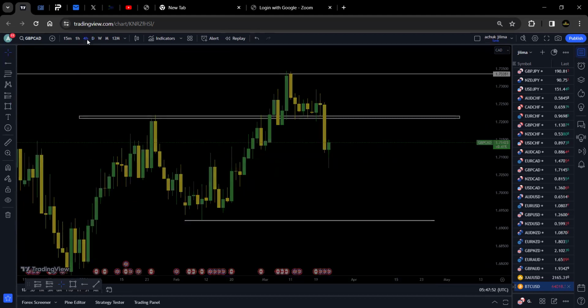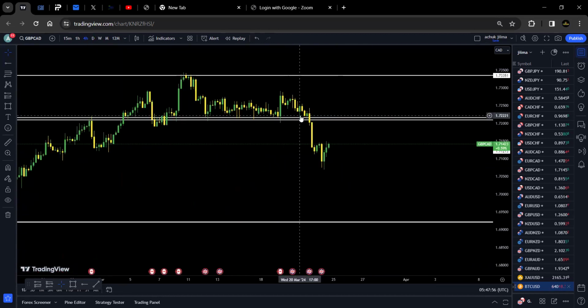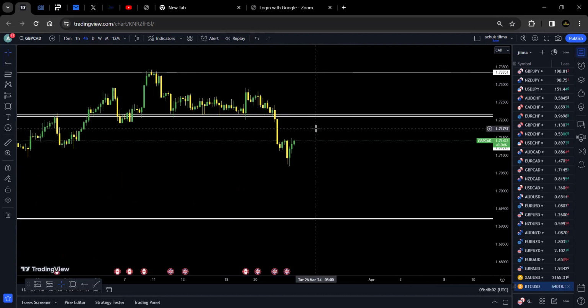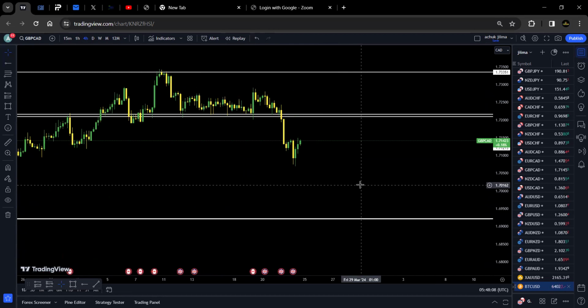So looking at it from the 4-hourly time frame, this is possibly what could be happening. We are in a scenario where the market has broken below and is pulling back, possibly to retest this, and then with the confirmation, we can ride this to the downside. So that's what we have on these two pairs.